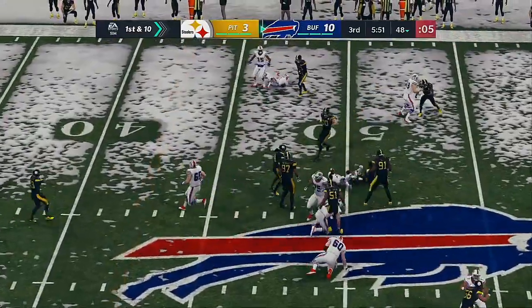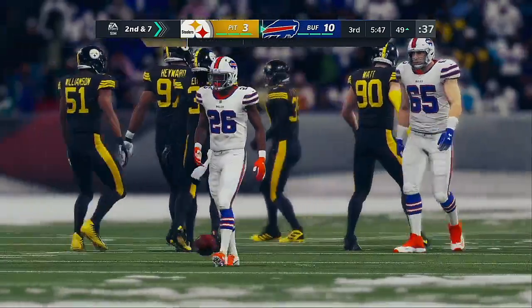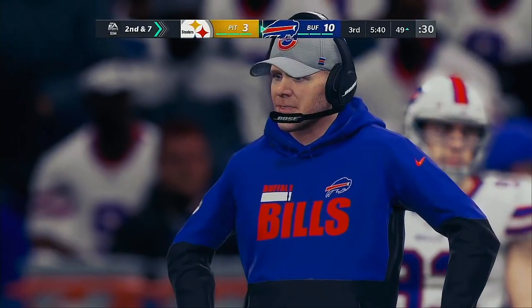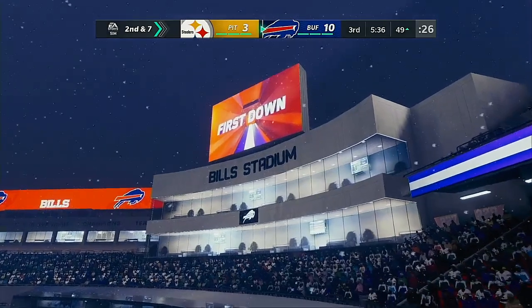Forcing the secondary guys to have to make a lot of tackles. On first down, Singletary. And down he goes at the 49, a 3-yard pickup. Let's give a lot of credit to the offensive line. They've been able to move the ball really well on the ground the entire game. And while that wasn't a huge one, that's okay. They'll take them in short, steady bursts.